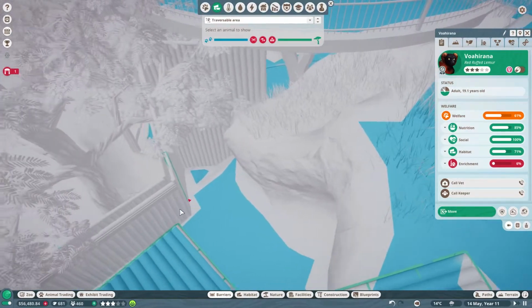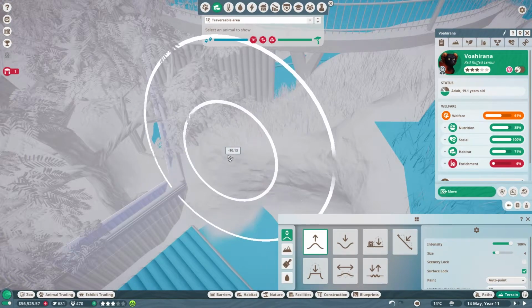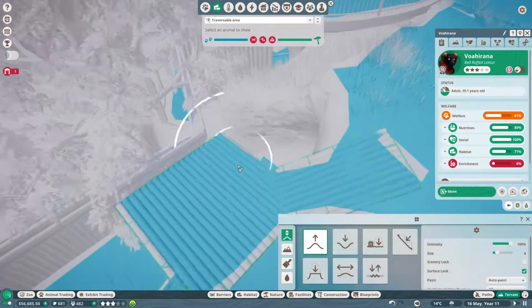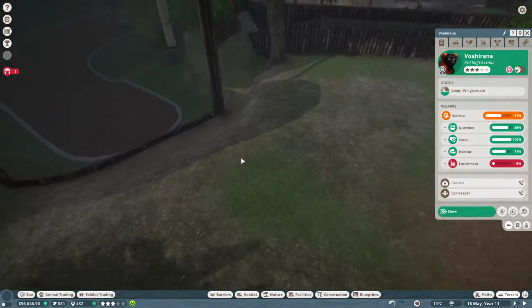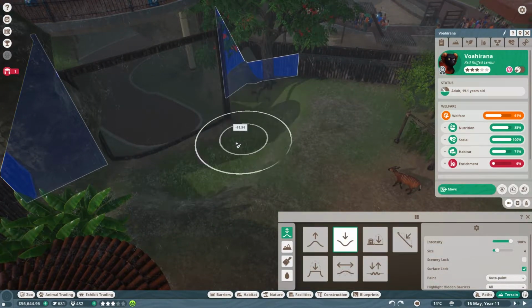So here we will just seal it off with the terrain, so they won't have access here. Let's hope they won't. Yeah, they won't. That's very nice, honestly. I really like it. And maybe now we can just readjust the terrain for them and make them their little swimming pool.